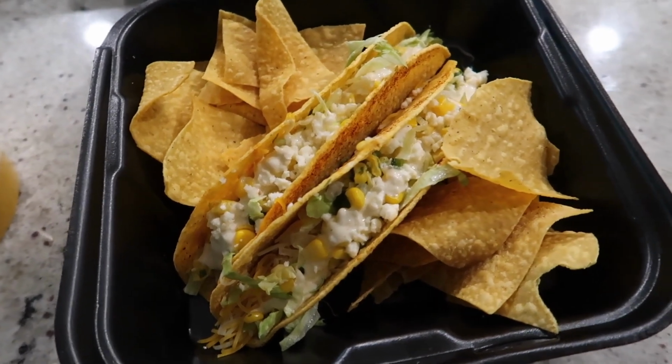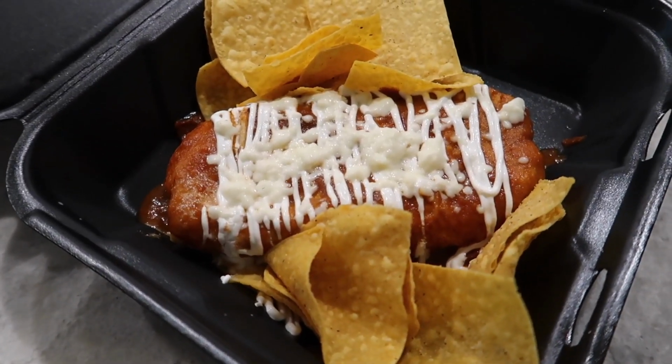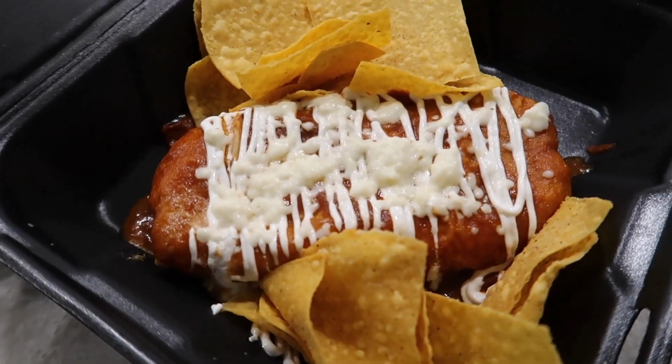So we did tea flowers for dinner. I got the street corn chicken tacos, which look really good. Mike got the chimichanga as normal, and they've got a new habanero salsa that we're trying. So that is tonight's dinner.